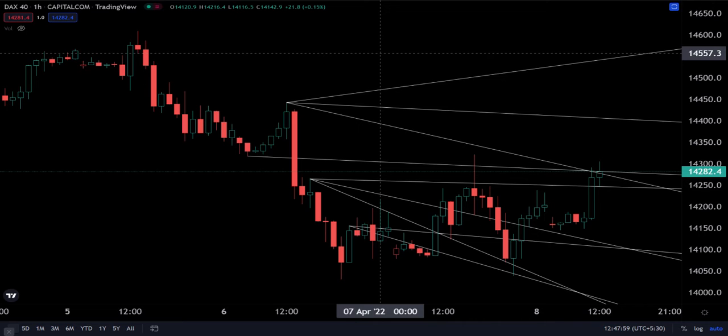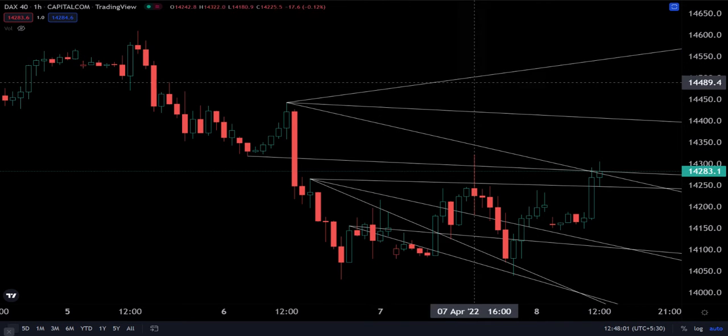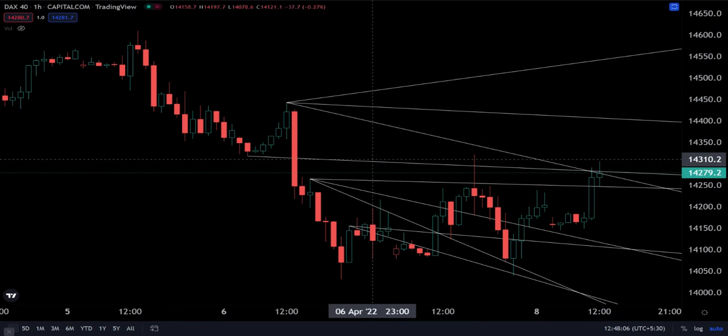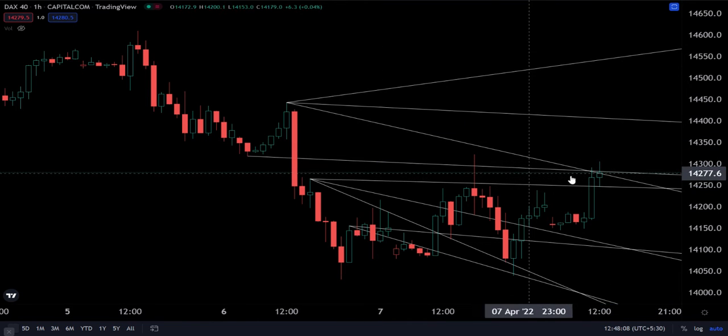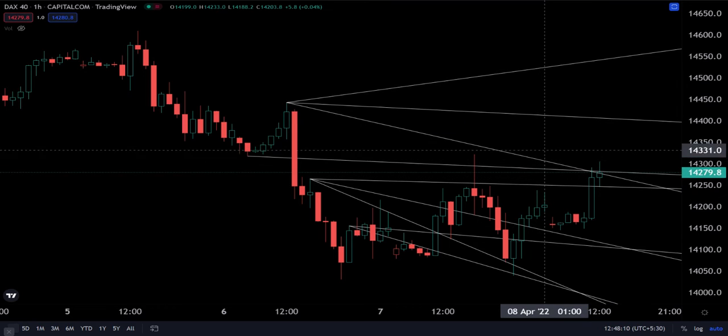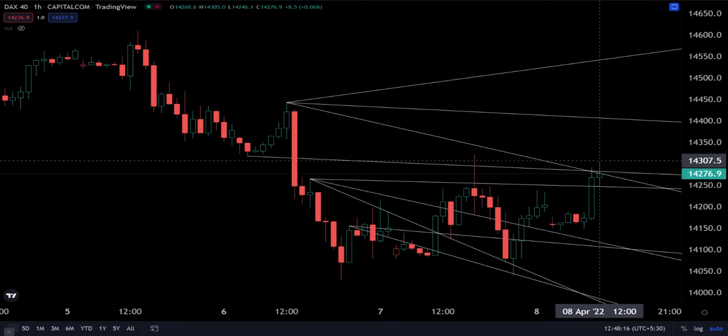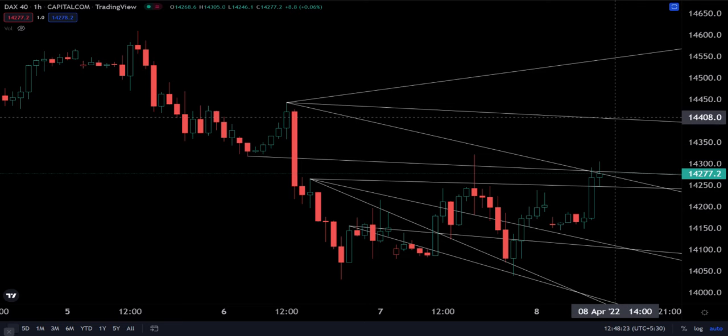We're looking at the DAX 40 hourly chart, and at present it's trying to close above its support level, which is acting as a resistance since DAX is kind of below it. It wants to get above the 280 support level, and once it successfully closes the hourly candle above this support level, we can expect it to go towards the 400.